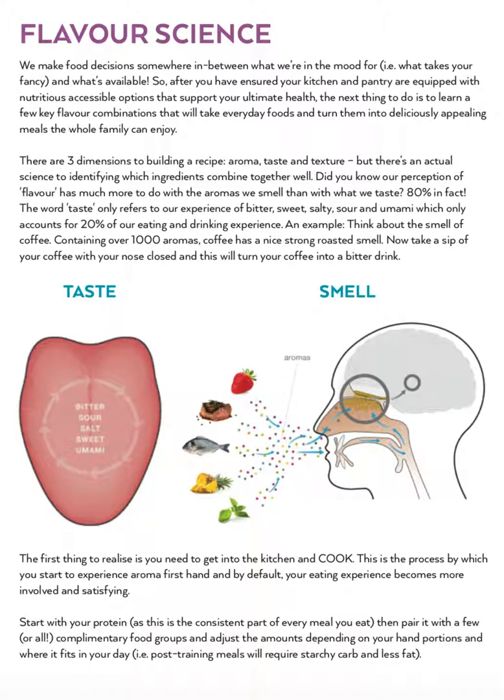So basically with flavor science, we make food decisions somewhere in between what we're in the mood for and what's available. Now, I have taught you over the time that you have been with us that there are also some other scientific sports nutrition principles that we want to be trying to hit in relation to maximal recovery. So it's important now that we start to put all these things together, but it's very important that we don't forget that flavor is not just a science, but also thinking about where that stems from and where that comes from.